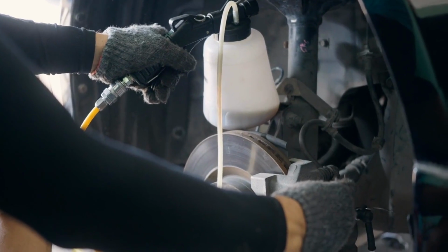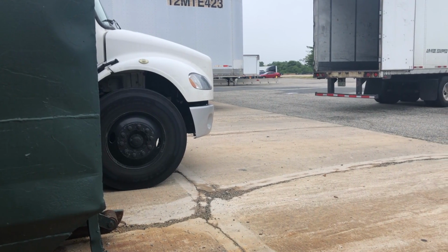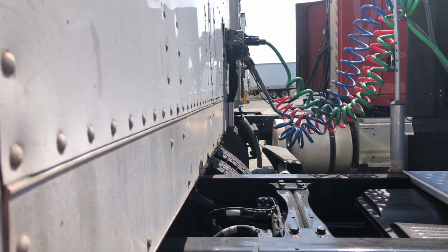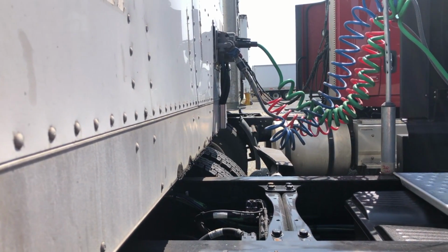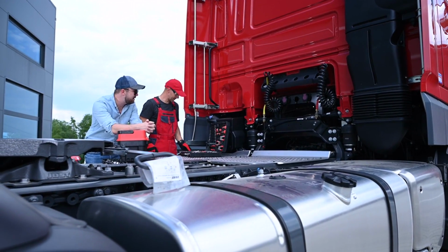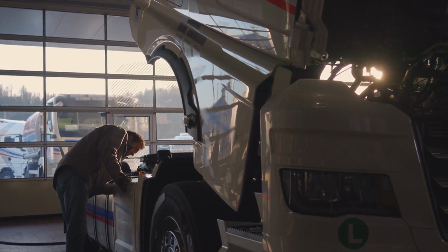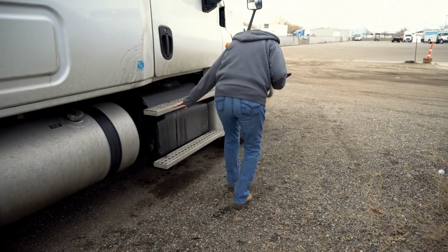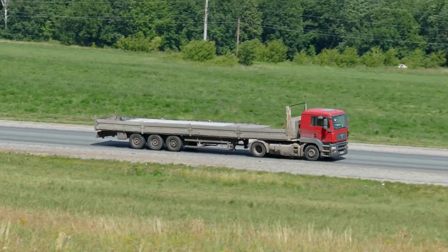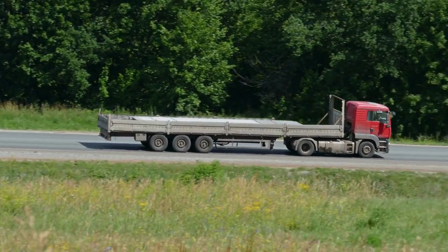Not all brake fluid is the same, and using the wrong type can lead to performance issues. It's important to know the common types and what makes them suitable for heavy trucks. DOT 3. The most basic glycol-based brake fluid. It's affordable and widely used but has a lower boiling point compared to other types. This makes it less suitable for high-performance or heavy-duty braking systems. DOT 4. A step up from DOT 3, it has a higher boiling point and better moisture resistance. Many trucks use this type of fluid because it offers a good balance of cost and performance under demanding conditions.